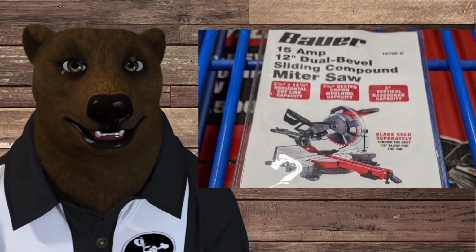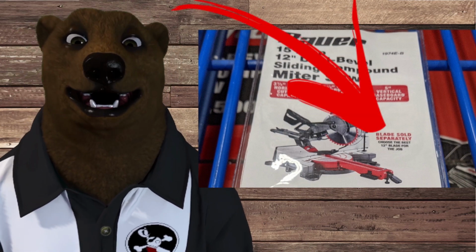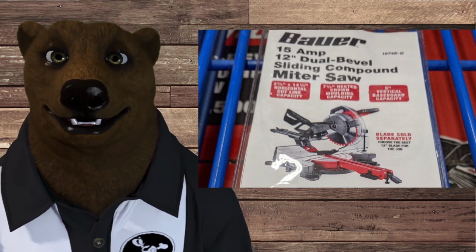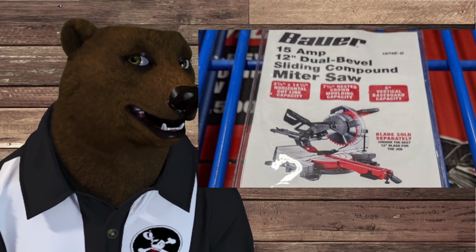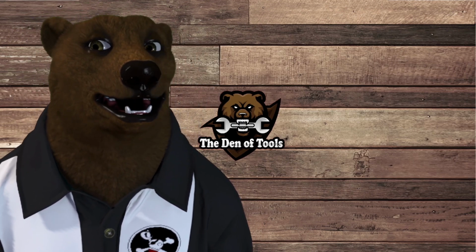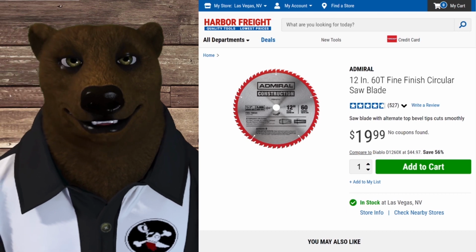But the bad news is this: blade sold separately. Oh, what is it with Bauer and this blade sold separately bit? Coming in at $280, that's fine and all. But if you're looking to put a decent blade on this thing, that's going to drive the price up. Seriously, I think not having a blade included on this is a big lose for Harbor Freight, at least a lost opportunity on this.